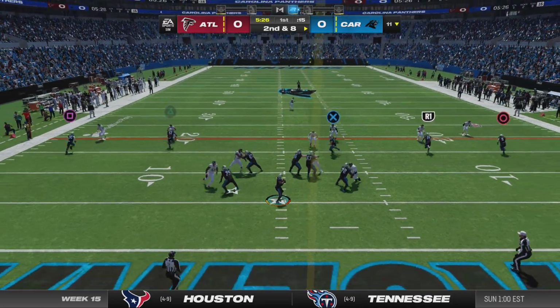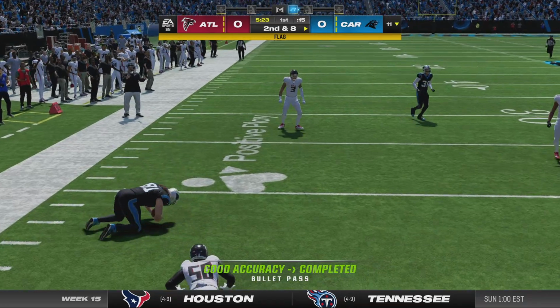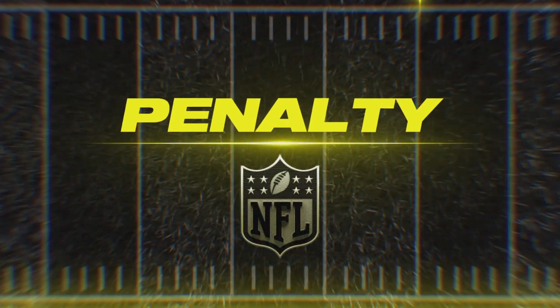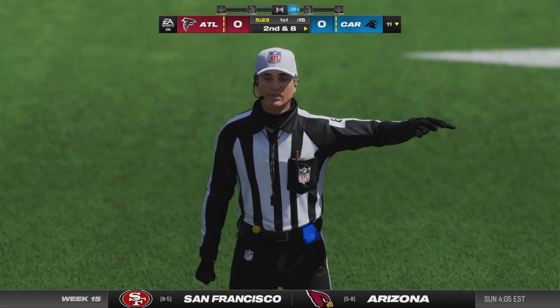Ready. Here is Young. Short throw underneath to Hurst. And he's going to be taken down. Plus, there's a penalty flag in the backfield. They may get 15 more on top of this.